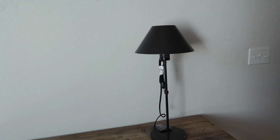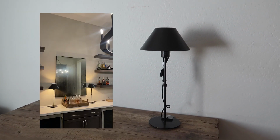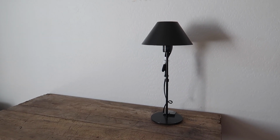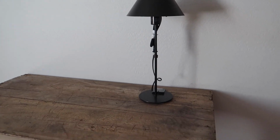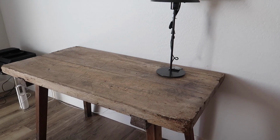I just put the Studio McGee light on here that I have for my client's bar space that we're working on. And I thought this actually goes pretty good with it. So I might have to stop and get another one and maybe keep one of these for our space. But I love it, you guys. I love it so much.